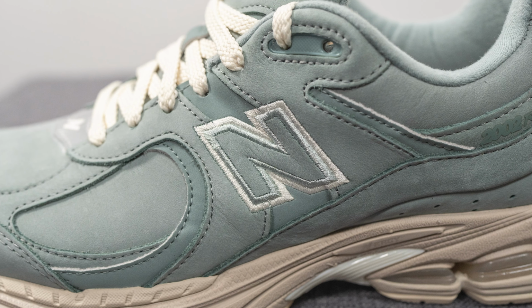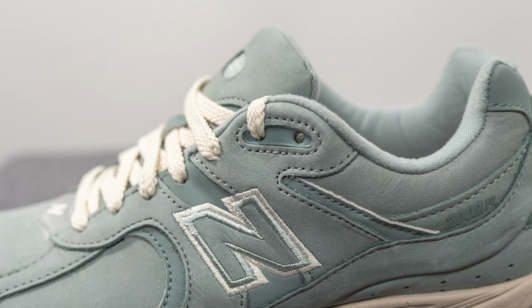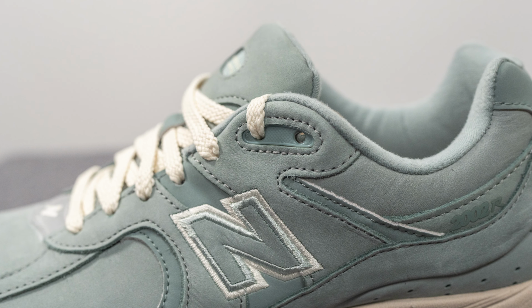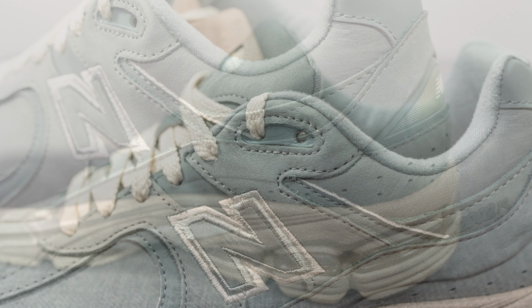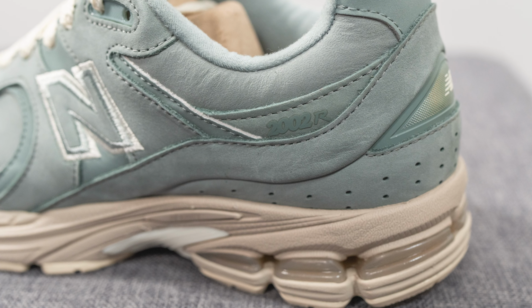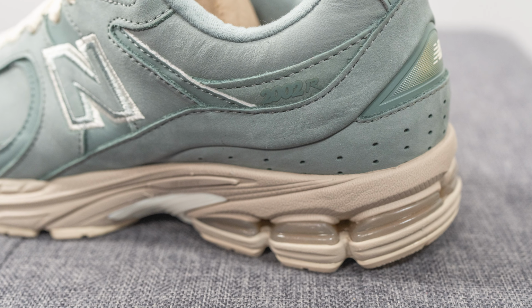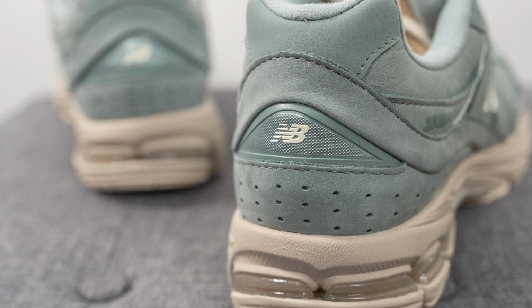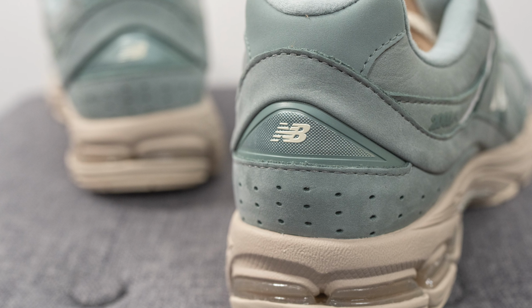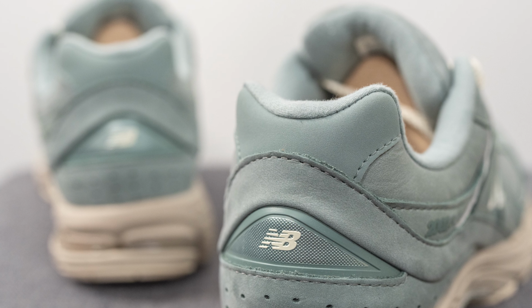Stitched on top of the mid panel, we have the New Balance N logo, and the top two eyelets at the very top are done in this tonal TPU finish. Moving downwards, you can see we have more nubuck, and we have 2002R branding stamped on the lateral side. Beneath this, on the bottom of the heel, this panel is perforated, and we have this cutout exposing this TPU New Balance branding, which is done in this shiny finish, and then the top of the heel is covered in another panel of synthetic nubuck.